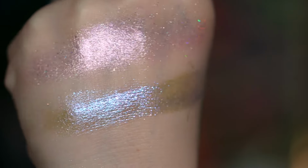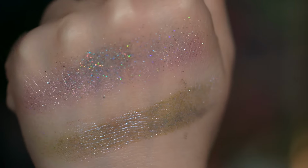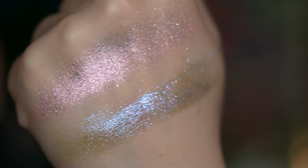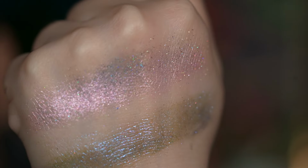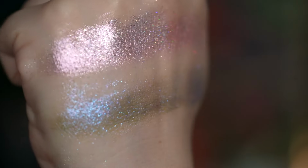But look at that one. It is so, so stunning. I feel like the camera's not really capturing how beautifully glowy purple blue it is. Let me add another layer to both of them. But these are just beautiful, more like topper-like shades, but can also be more opaque.